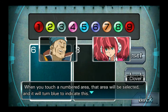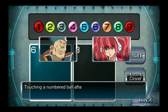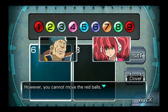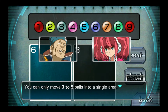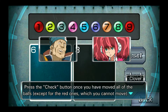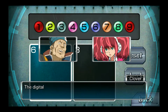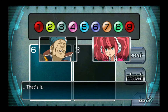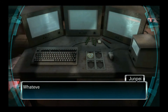When you touch a numbered area, that area will be selected and it will turn blue to indicate this. Touching a numbered ball after selecting an area will cause the ball to be moved to that area. However, you cannot move the red balls. You can only move 3 to 5 balls to a single area. Press the check button once you have moved all of the balls except for the red ones, which you cannot move. The digital root of the balls in an area must match the number for that area. That's it. I still don't really get it.